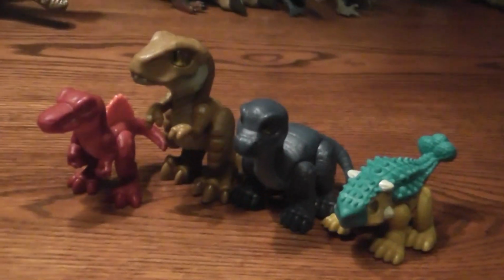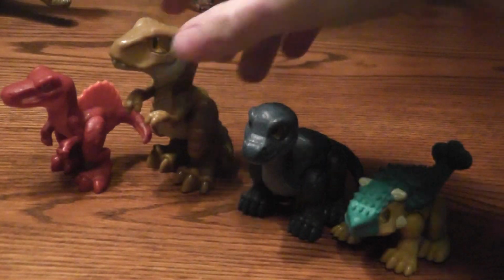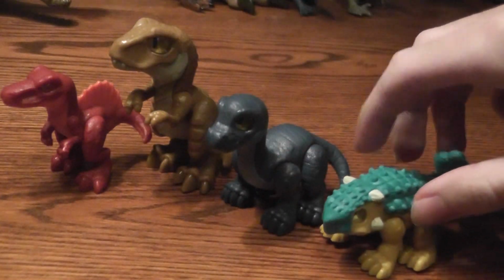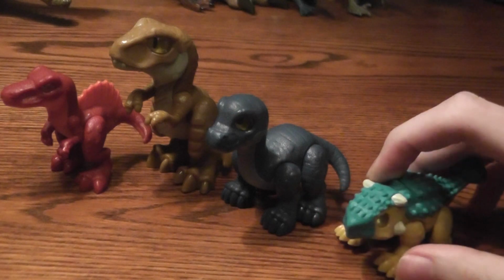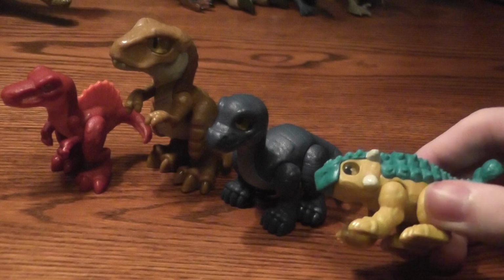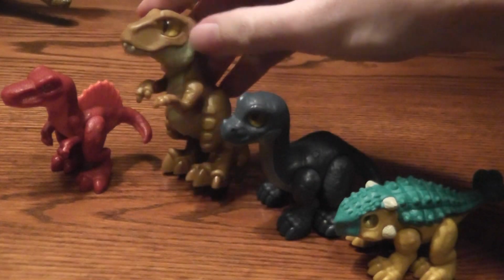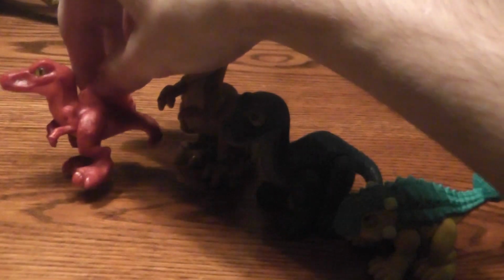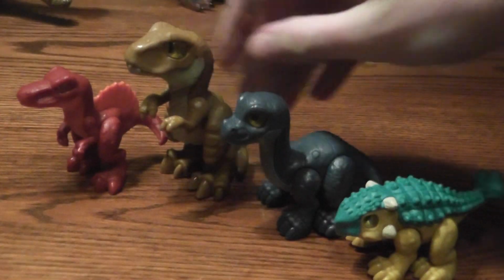So this is the lineup fully, and I'm really excited to see what else comes out in the Camp Cretaceous Imaginext toy line. Again, I'm not really big on collecting these guys, but when I saw them, I knew I just had to add them to the collection because they're so adorable. And maybe in the future they will release different species as well. I'd love to see Sinoceratops or Parasaurolophus made into these adorable little figures.